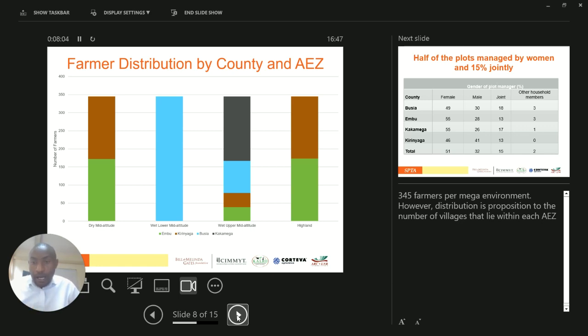Most of the time we've been designing these trials at county level or geographical region level, but this one was designed at mega environment level. And so you can have one mega environment in different counties, and that's what this graph is telling us. For example, for the dry mid altitude, we have two counties, Embu and Kirinyaga. But when you come to wet upper mid altitude, all four counties are represented there.